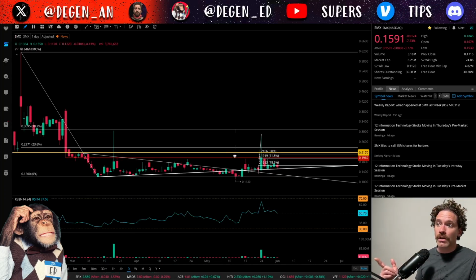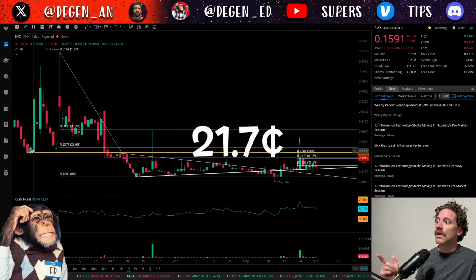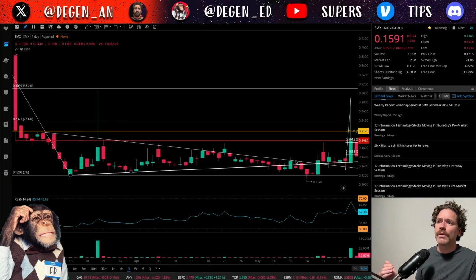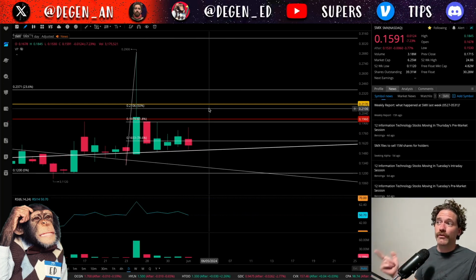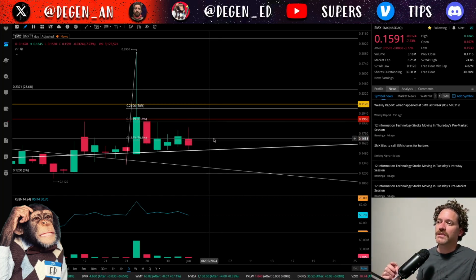And then that yellow line just above it is at 21.7 cents, corresponding with the lows here. So that little bit of consolidation before the big move up there, and also being above the consolidation here. I could see that if we do break above 21.70, maybe we pull back to that level and it acts as support. I could see that, especially with the 50% level being just below it at 21.06 cents. So something to consider there.